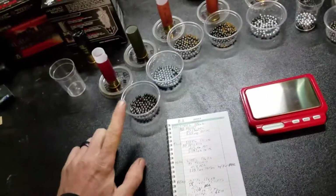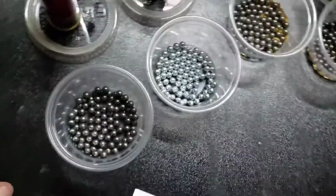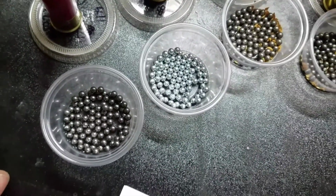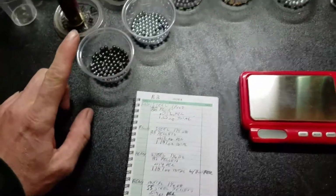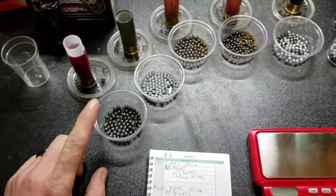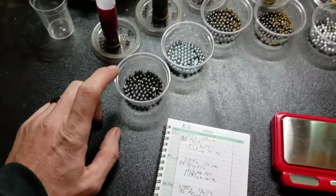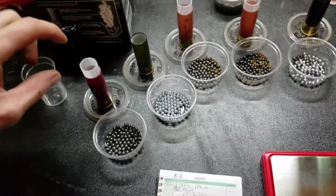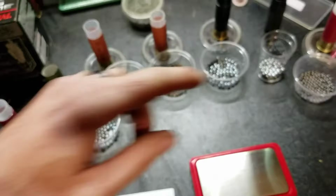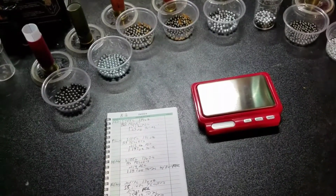But what I found was in the Federal, I mean, you can see the difference in these colors. It's kind of interesting. But the Federal, still in 1 1/4, had 88 pellets and weighed out at 1.23 total ounces. And again, the wads all seem almost identical. I'll show you a couple of them real quick.